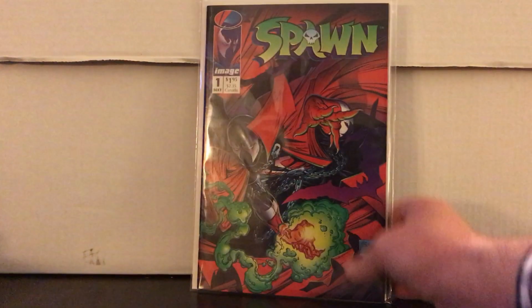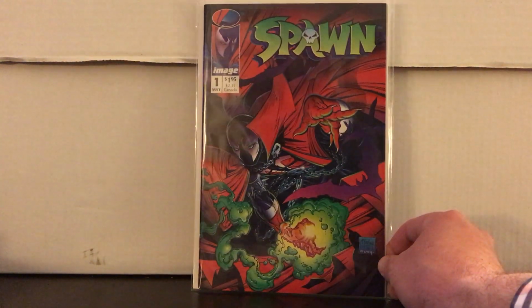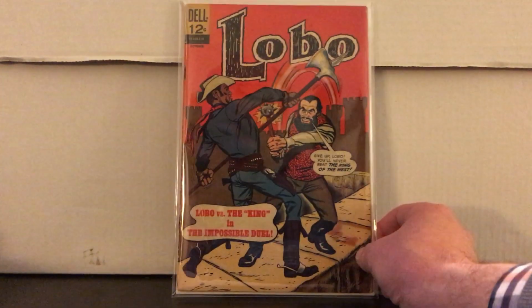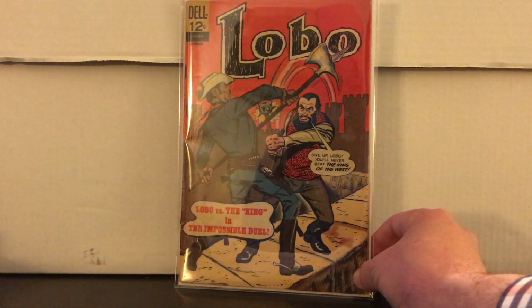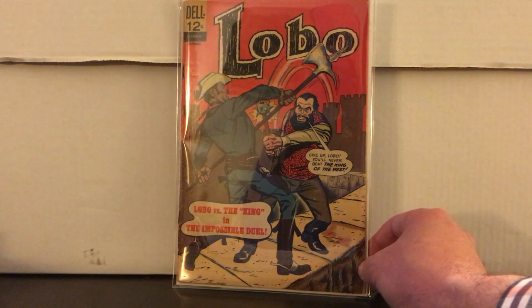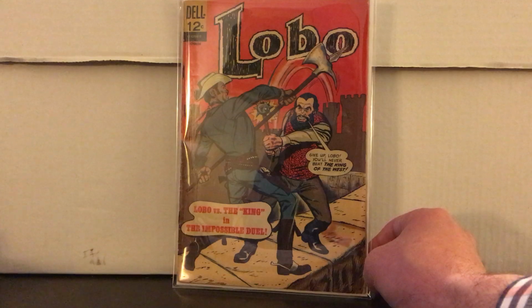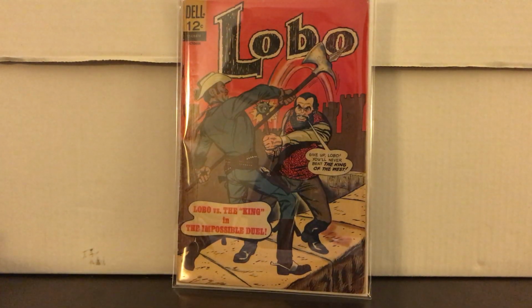Also picked up a Spawn number 1, pretty decent, probably like a VF Plus for $4. I think it's actually, no, it's actually nicer than that. It's probably near mint minus maybe. And then finally I picked up a Lobo number 2, the original Lobo. This was about $10. I looked at one at a show a few months back, and they wanted like $35, I think, for about the same condition.